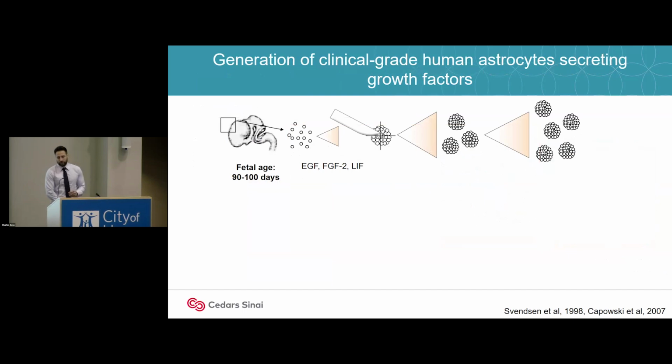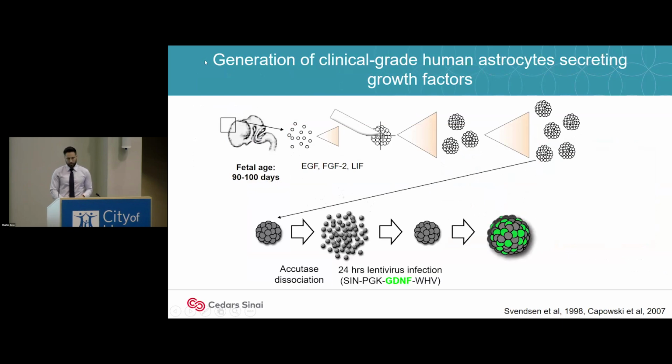In our case, we're focusing on a product that is fetal cortical derived cells. These were converted into single cells, and then they aggregate as what we call neurospheres. Something we do differently than a lot of other groups is that instead of dissociating to passage them, we chop them into small spheres. These keep growing, and that's how we expand them.